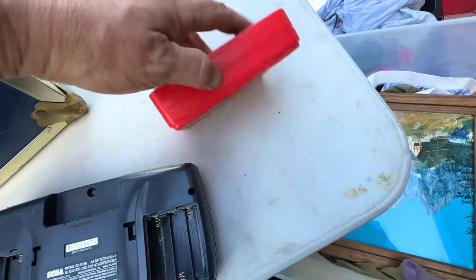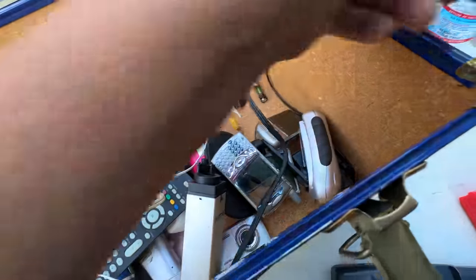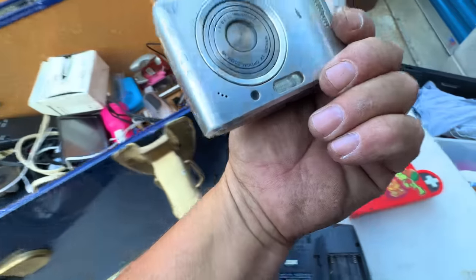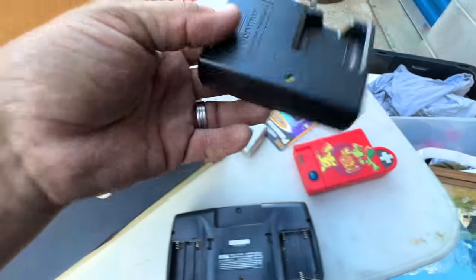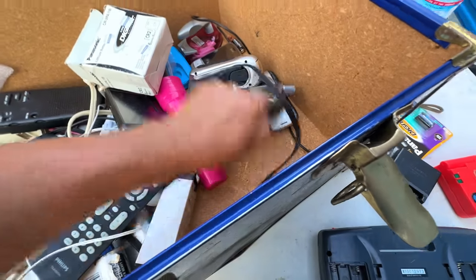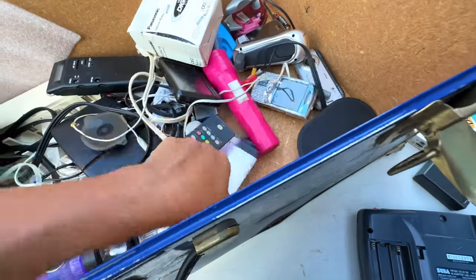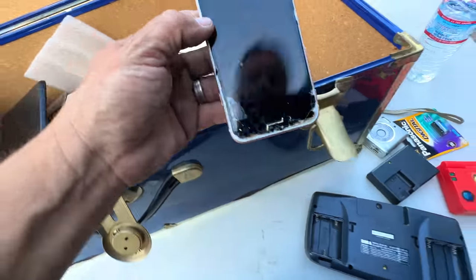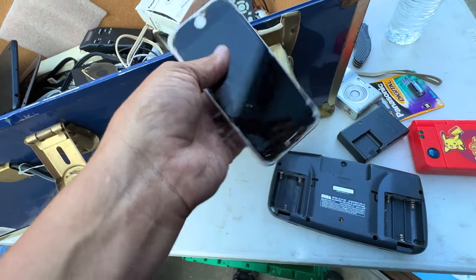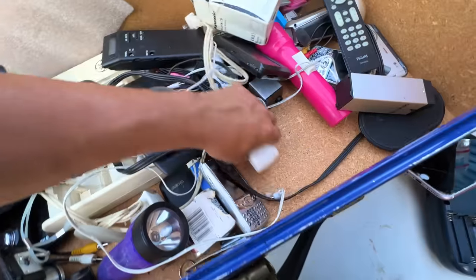What's this? Pokemon. Yeah, little Pokemon game. All right. Not sure what that is. Another camera. Nikon. Olympus battery charger, that's decent. There's a wireless charging platform there, pretty sure. There's an iPhone right there, iPhone S. Probably a 6S or something, but the screen is wrecked.